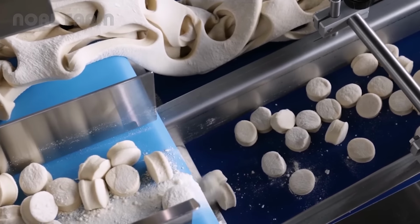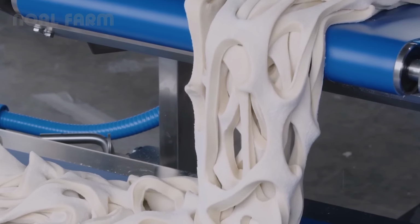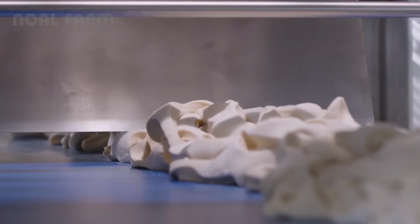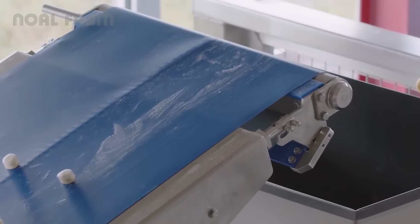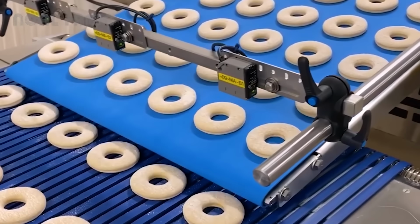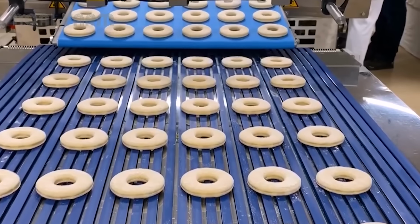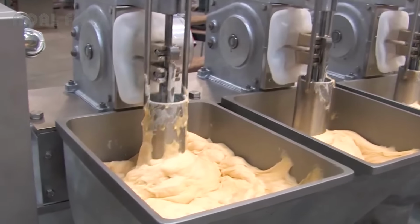Excess dough trimmings are collected and removed from the cutting area, keeping the line moving smoothly. The largest industrial donut factories can run multiple production lines at once, churning out tens of thousands of donuts every hour. This is a different type of donut forming mechanism.